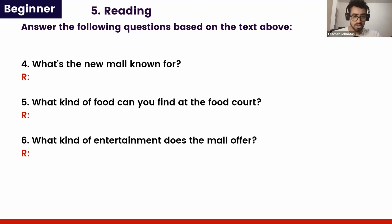Let's answer. Então, você voltou no texto e pegou as respostas. Vamos verificar, então. Let's check.